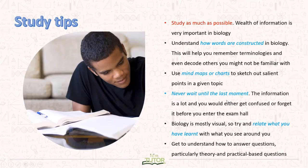To help you with certain areas that you may not be very clear about, or perhaps you've not been able to study very well, if you understand how words are constructed to an extent, you can figure out the answers to those kinds of questions. Because basically in biology, words are constructed either from Latin root words, from Greek root words, or from English words. And if you understand how these words are constructed, for instance, it gives you an insight into what the likely answer would be.